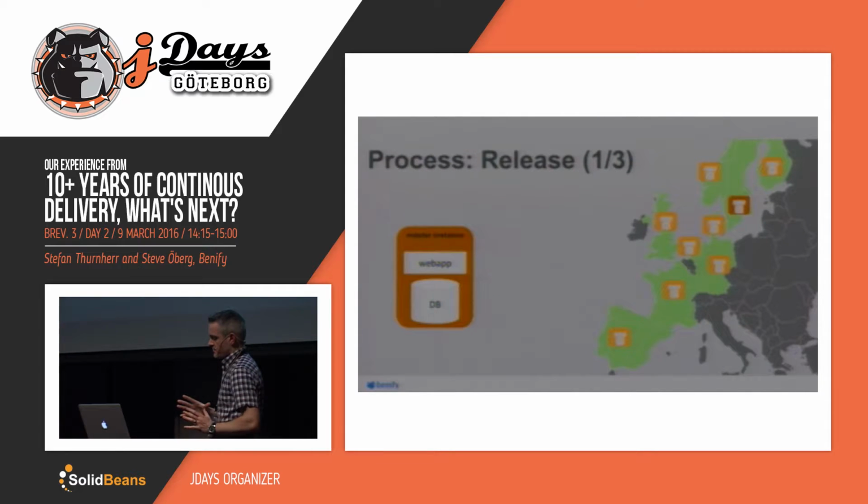Now the release process is then split up into two parts. The first part will be pushing your build onto the master instance, and the second part will be updating all your slave instances based on the master instance.